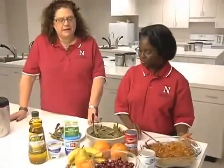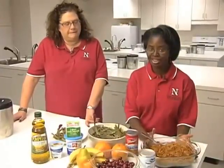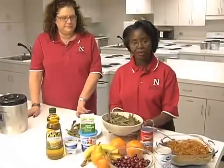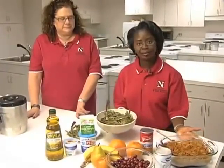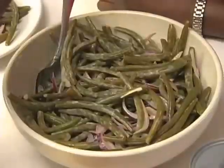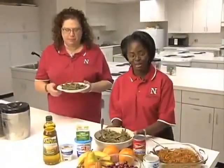So I don't have to give up my onions, I just have to cut back on them. Correct. We still want flavor, we still want texture, we still want good food. And if you also want to cut even more calories, cut back on the green bean casserole and use a green bean salad. Would you like to try it? Delicious. Thank you. Perfect for Thanksgiving Day.